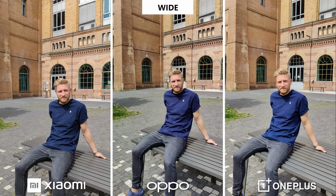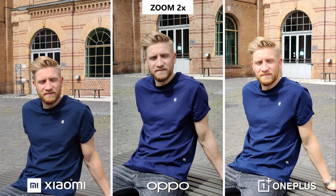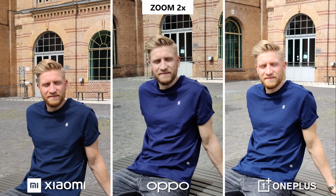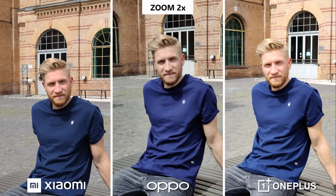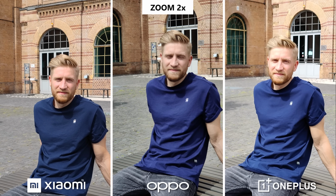The overall quality is still great on all 3, until we switch to 2x zoom, where you see the Xiaomi weirdly over-sharpening everything, which is not very pleasant for the face. The OnePlus does the opposite and looks a bit as if a soft focus filter was applied. And even though the skin tone that the Oppo creates is still not very favorable, its contours are on point.